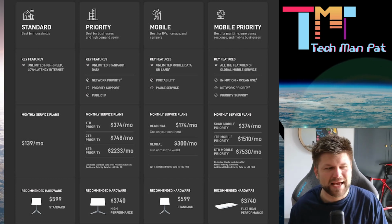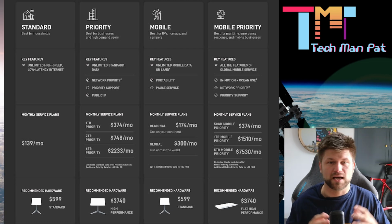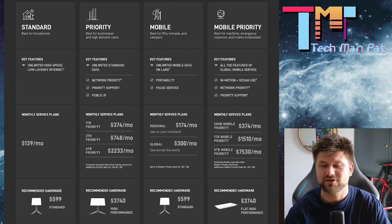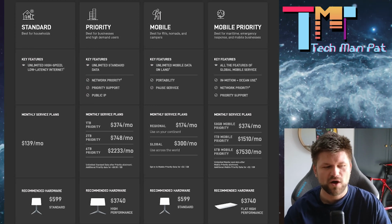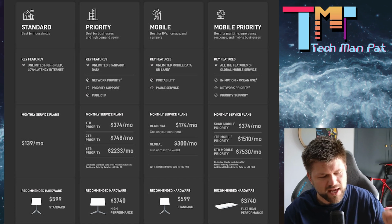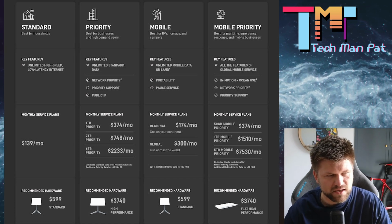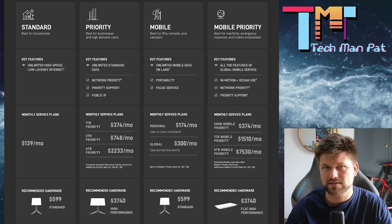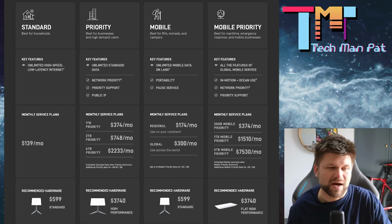Then the monthly plan is 139. It is non-contractual. You can cancel anytime, but you have also forked out $599 for the hardware. In this case, it's $199. They're trying to get it sold. The thing I want to share here is, you see here there are no options for roaming, and that is probably the biggest change.